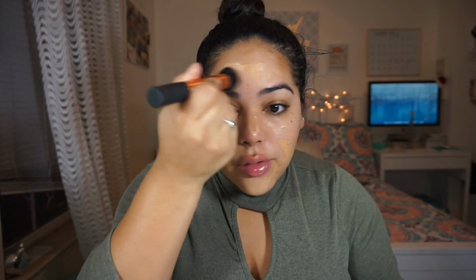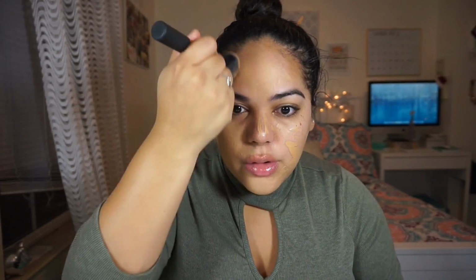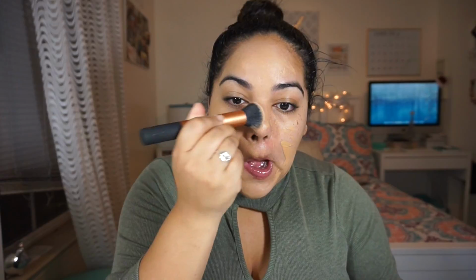And then I'm going to be taking a buffing brush from Real Techniques and just patting this into the skin, letting it really absorb into the skin and just blending it out, buffing it. And it's such a full coverage foundation. If you have dark spots or if you just like that full coverage foundation, I definitely recommend it. It's a very nice, flawless foundation. And I'm just going to continue to buff it.